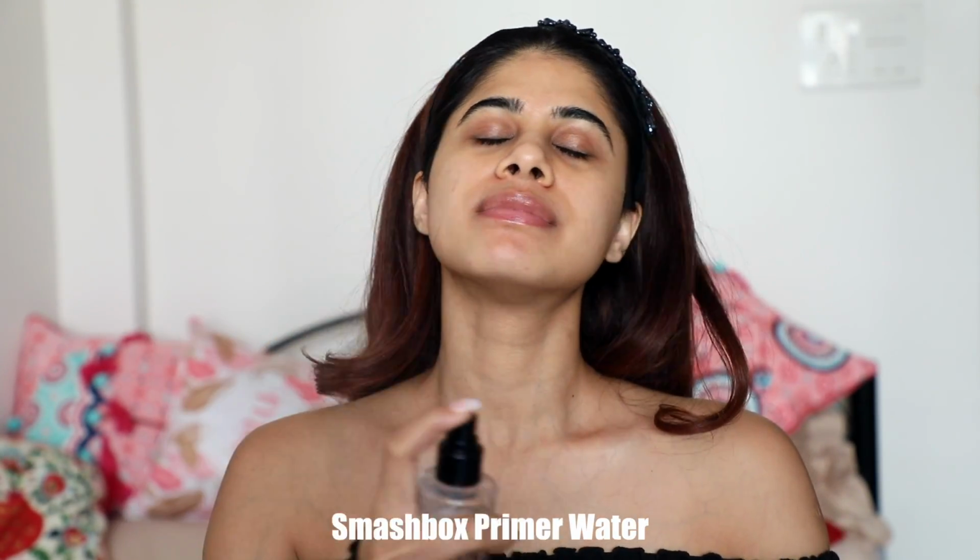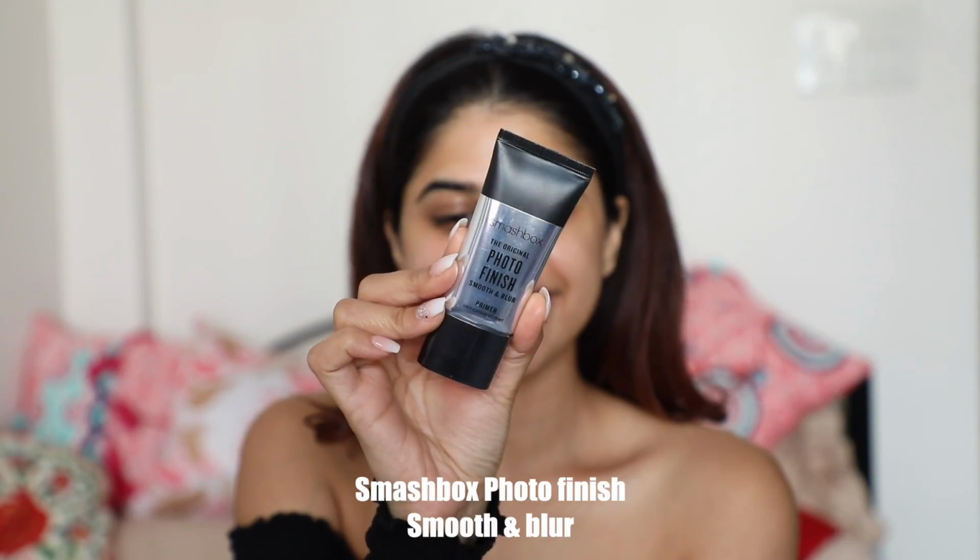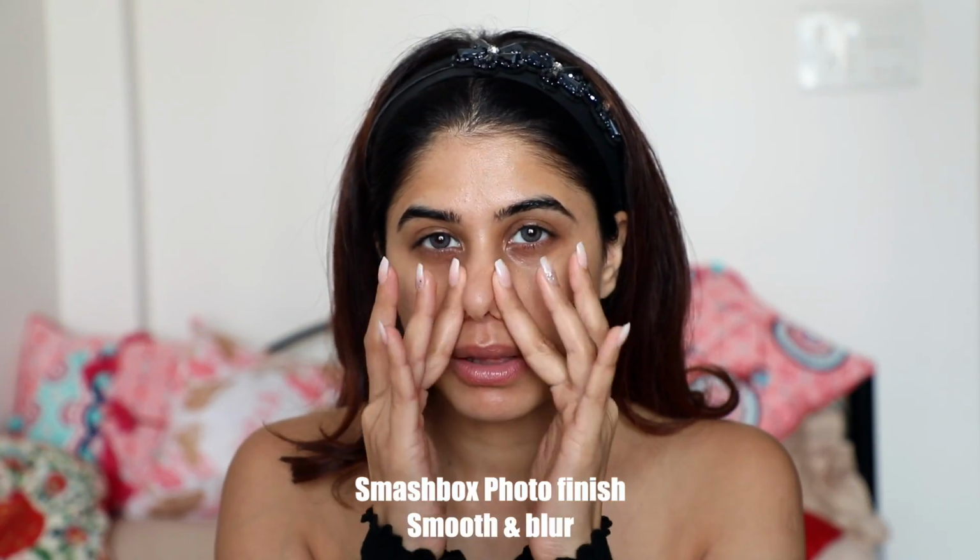Hey you guys, it's finally here. Okay, I'm gonna prep my skin using the Smashbox primer water and put that all over my face, and then go into the second primer, which is the Smashbox Photo Finish Smooth and Blur primer. I'm gonna put that all over my problematic areas, that is my nose and my cheek.